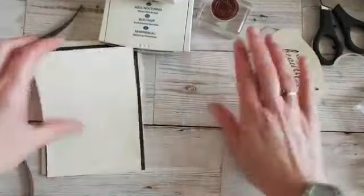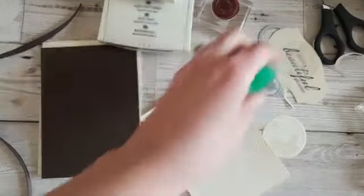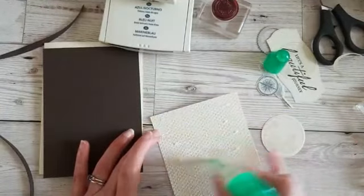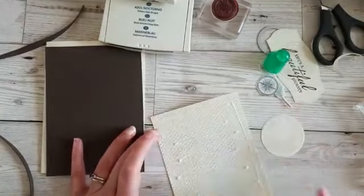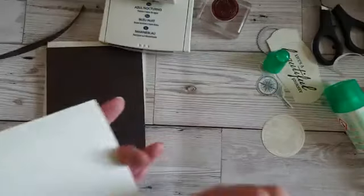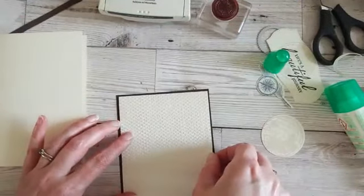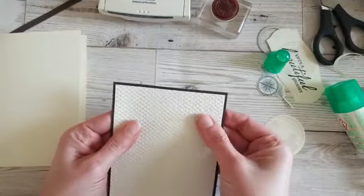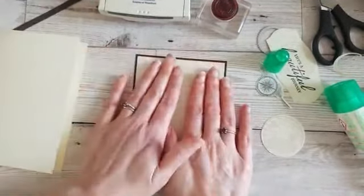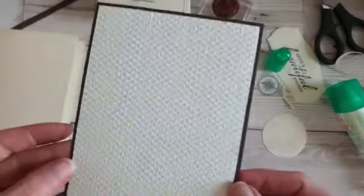Alright, so let's stick our embossed piece to our early espresso piece. So when you've got a lot of texture like this, you can see I'm putting a good bit more glue than I normally would on here. Okay, and that's just so that we make sure that all of that texture is stuck down properly. Yes, and this is a really nice embossing folder.